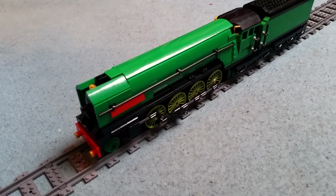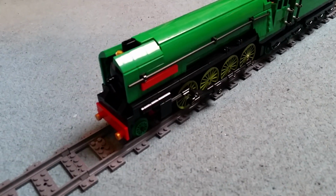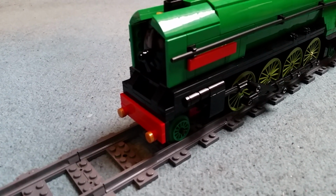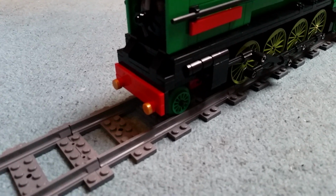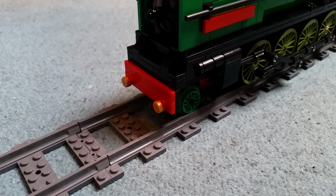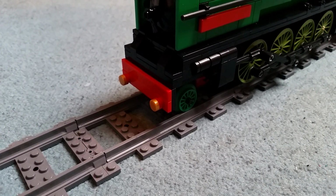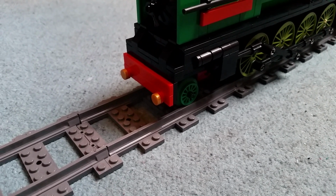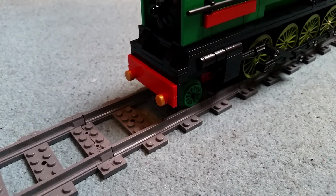So there are going to be elements on this that are similar to his, but some that are very different. Different in a way that I am not a good enough builder to be able to match them. So just to get this out of the way, my engine has golden buffers, and I think now it's more of a symbolism thing. If a train on my railway has golden buffers, it's one of my favourites.